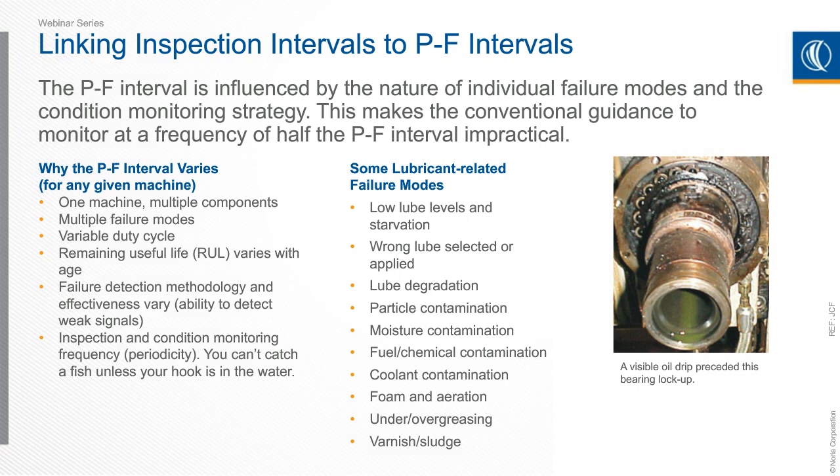One is our machines have multiple components on a single machine or drivetrain. Each of these components have their own unique PF tendency. There are also many different failure modes for any given component, and these different failure modes come with their own different frequency and detection tendency or ability. There may be multiple machines that are made exactly the same, but they are exposed to different duty cycles, speeds, loads, shock, temperatures, or just general operating conditions. All of those influence the PF interval.